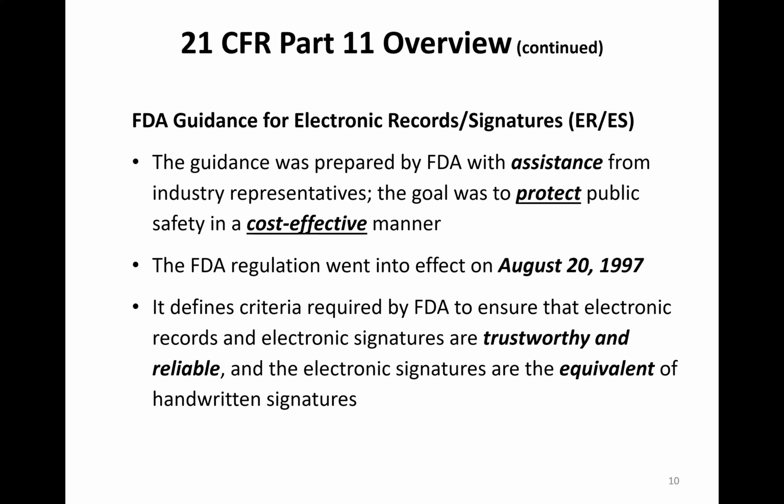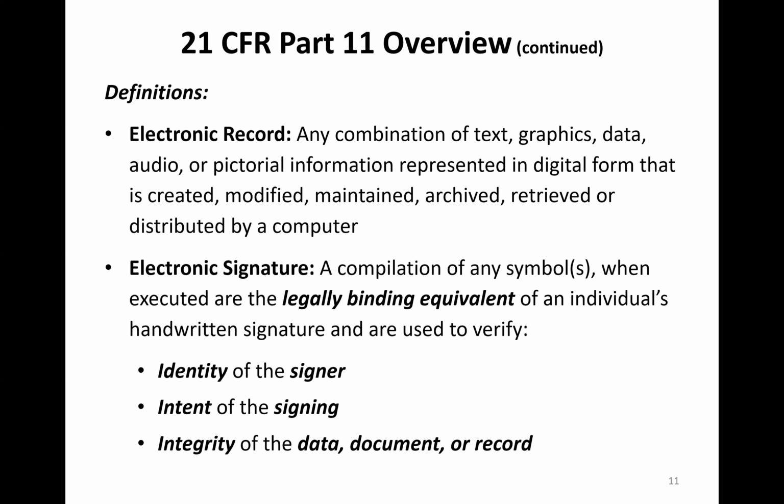It went into effect in August of 1997, and it defines criteria required by FDA to make sure your electronic records and signatures are trustworthy and reliable, and that your electronic signatures are the equivalent of your handwritten signature. And they provide some definitions. An electronic record is simply any combination of text, graphics, data, audio, pictorial information, anything represented in digital form that you create, modify, maintain, archive, retrieve, or distribute using a computer system. The electronic signature is a compilation of specific symbols that, when executed, become the legally binding equivalent of your handwritten signature. They're used to verify the identity of the signer and the intent of the signing. The integrity of the data, document, or record is confirmed.